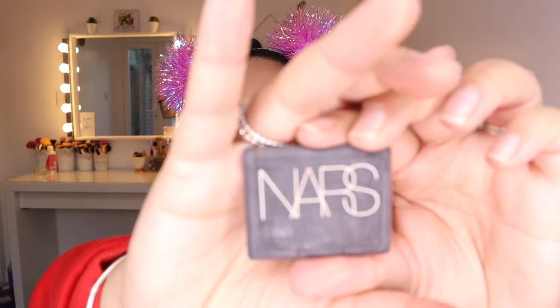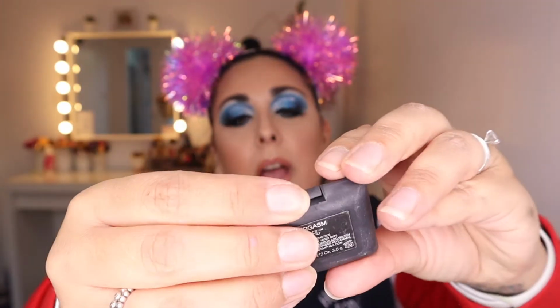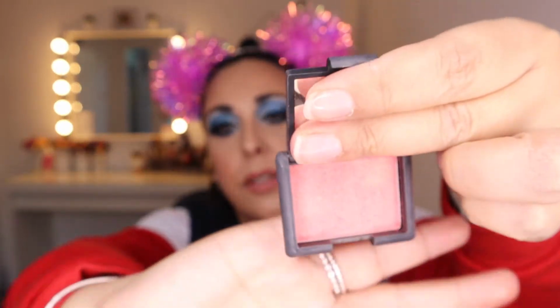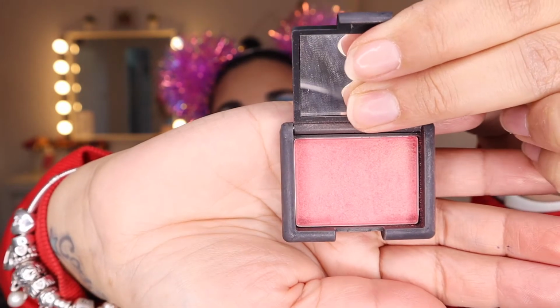This is the NARS Orgasm. This is a mini. I got this in my Latest in Beauty box, so it's so cute. Look at the mirror on that one, it's so cute. This is a beautiful blush.